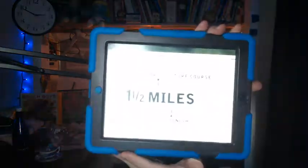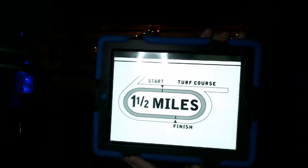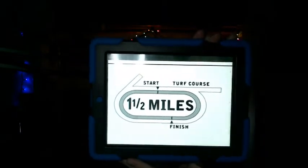The 10th race from Keeneland, it is the Breeders' Cup Turf. It's a Grade 1 event going for a $4 million purse, for 3-year-olds and upwards. We have a baker's dozen, 13 horses going to the starting gate. The distance of ground here is 2,400 meters, or a mile and a half on the Keeneland turf course.